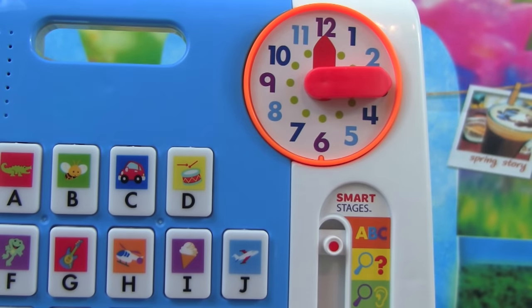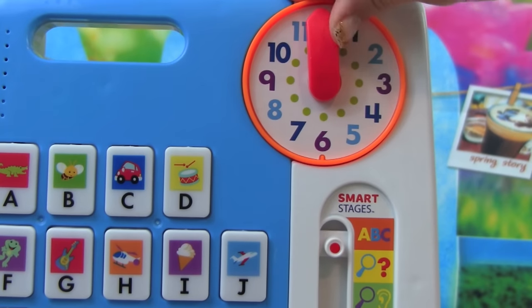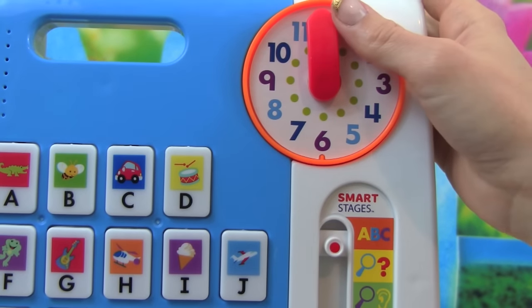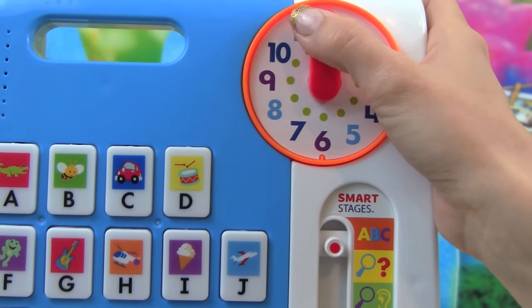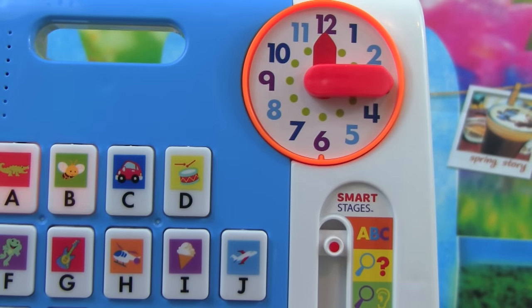Clock. The clock has two hands, a big hand and a little hand. The hands on the clock go round and round, round and round, round and round. The hands on the clock go round and round, each and every day.